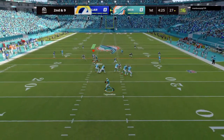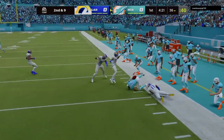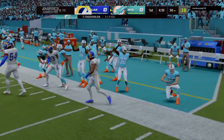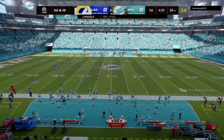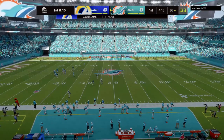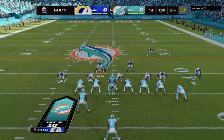From the gun, it's Tua. Throw right side, going to be caught here by Waddle. I think that's a big pickup for a first down because when you run a drag route against zone, you're sometimes asking for trouble because you might run into a defender. Yeah, well, there they ran into a first down, executed it to perfection.